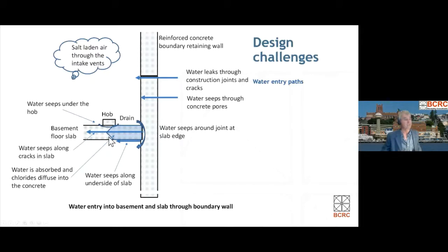The other thing is this drain here. We saw water coming down around the edge of a slab there in the photo, and we saw a damp edge, and we saw it running down the wall. So as the slab shrinks, it tends to pull away from the wall, and there's a gap created. There can be a hob here. Now, if we have some cracks, then we have moisture which will migrate along cracks.